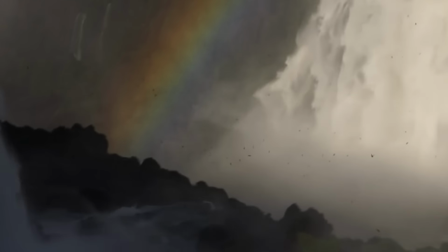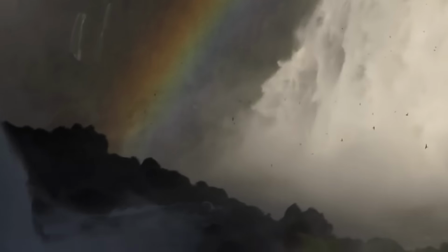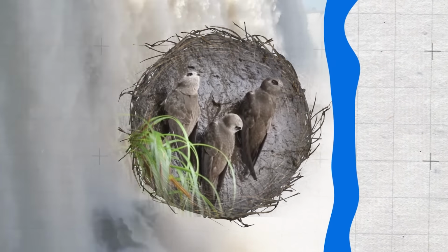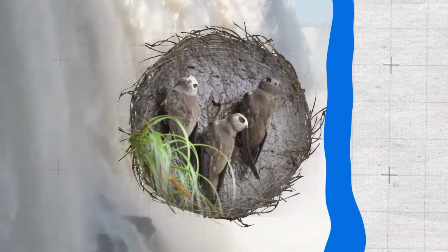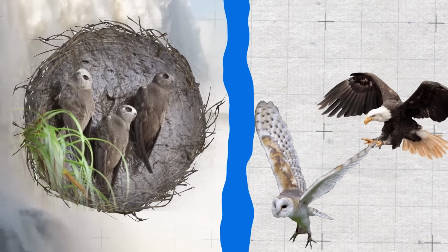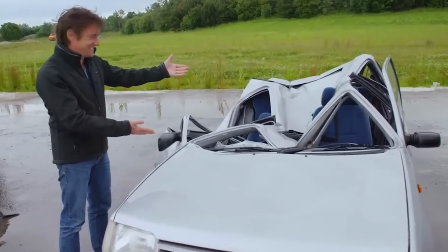Some past researchers didn't even believe that swifts survived a collision with a waterfall, but what looks like an impossible task to some, to others is simply routine. Swifts are born in nests hidden from everyone by a constant stream of water, and live in them all their lives. No raptor is able to climb that high, and who would risk it? Remember what happened to the car?